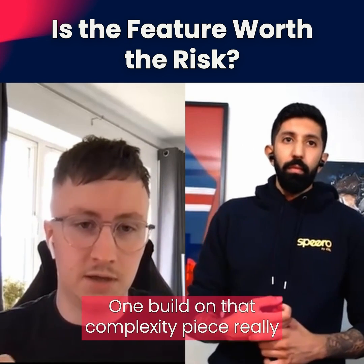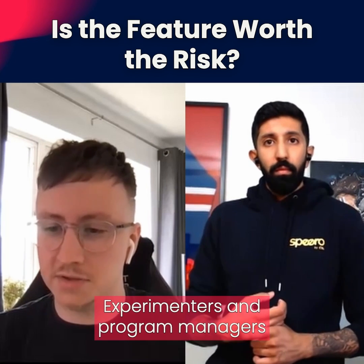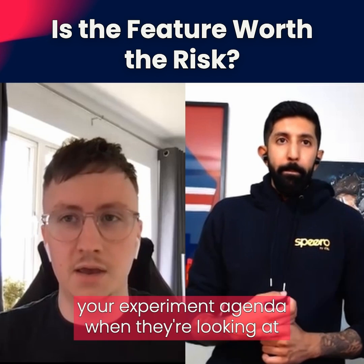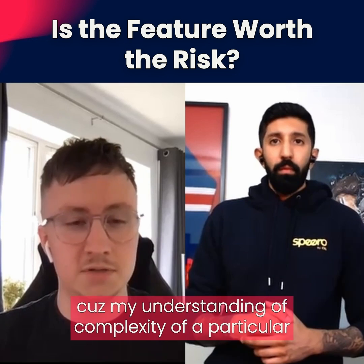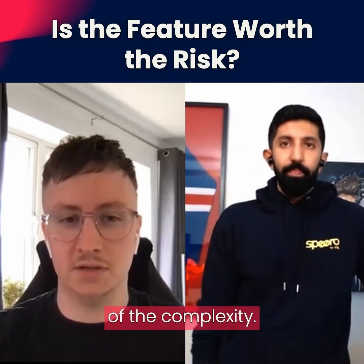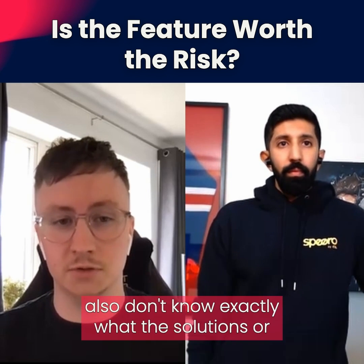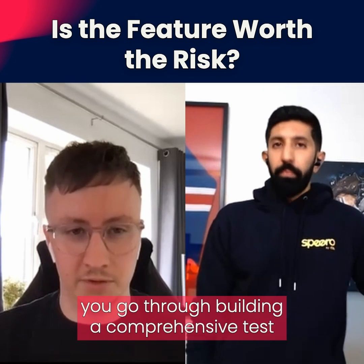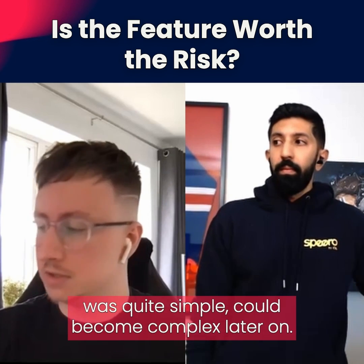One thing to build on that, the complexity piece, is really worth noting. Sometimes when experimenters and program managers or product owners, or whoever is driving your experiment agenda, look at complexity, it can be quite a biased metric, because my understanding of the complexity of a particular test might very much differ from your understanding. And sometimes when we're prioritizing, we also don't know exactly what the solutions or the variants might be. That's an evolutionary process as you go through building a comprehensive test plan. A test that you might have originally thought was quite simple could become complex later on.